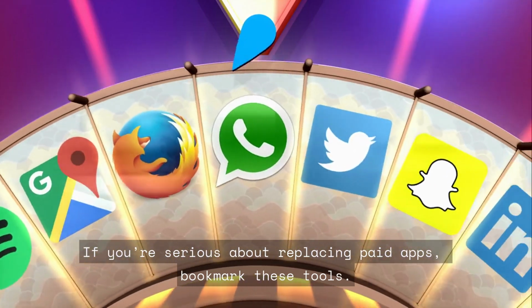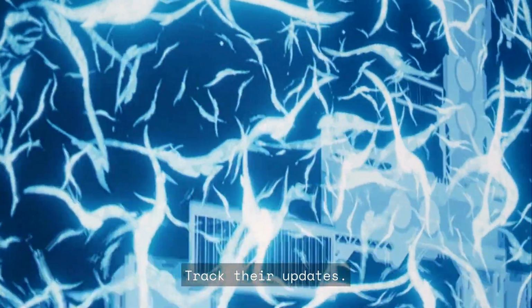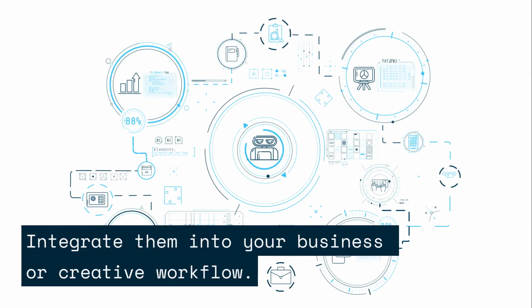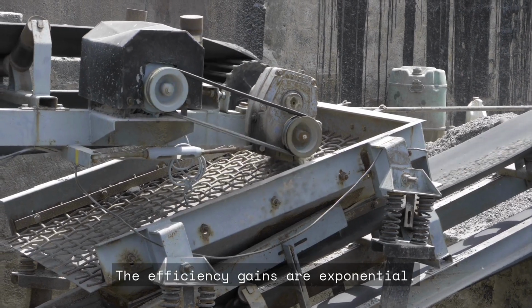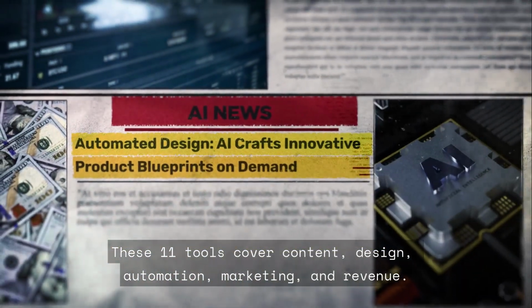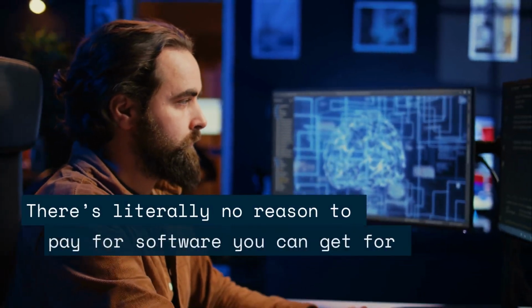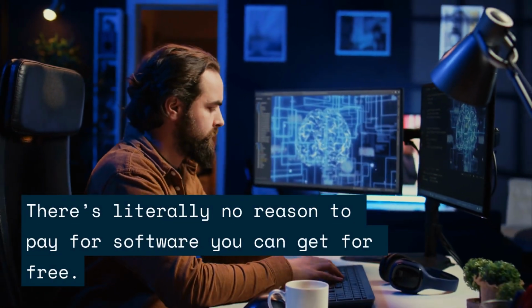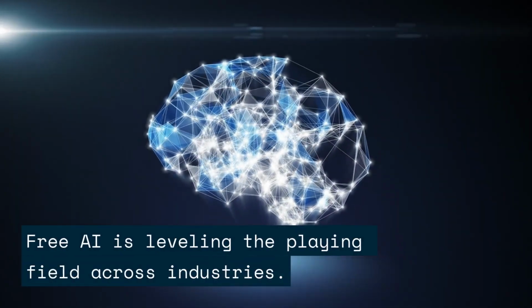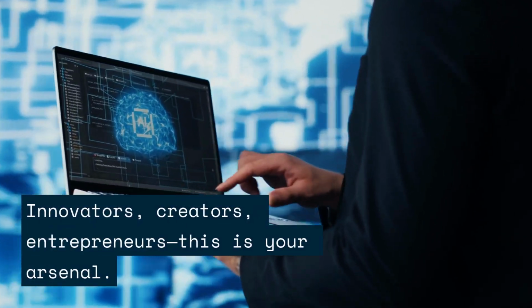If you're serious about replacing paid apps, bookmark these tools. Track their updates. Integrate them into your business or creative workflow. The efficiency gains are exponential. These 11 tools cover content, design, automation, marketing, and revenue. There's literally no reason to pay for software you can get for free. Free AI is leveling the playing field across industries. Innovators, creators, entrepreneurs, this is your arsenal.